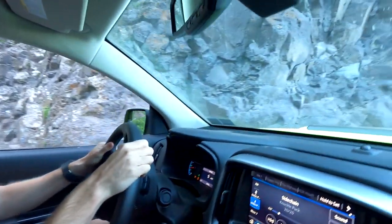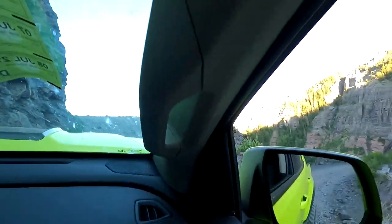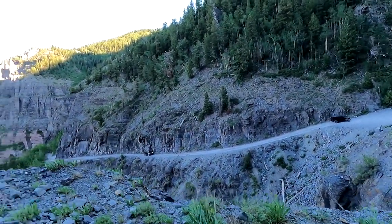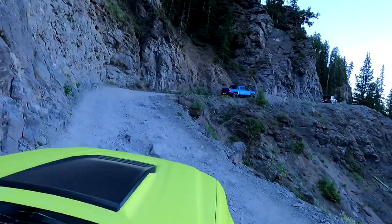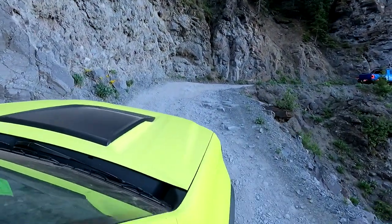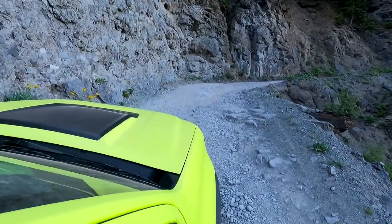Flying through here. I can't even imagine what it's like whenever the snow caps melt here and it's all that snow runoff. We got some of the party of Jeeps down there coming up. CR2 hanging in there though. This is a little rocky. And TRX is holding up good.